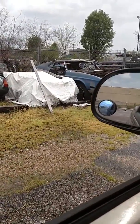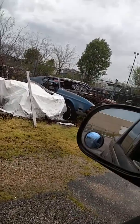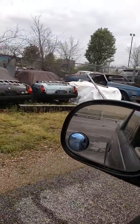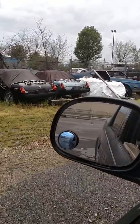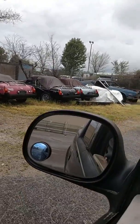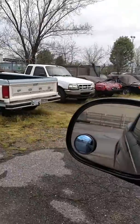I didn't really want to do too big of a video because you know how some people are about filming their stuff. But anyway, that's the Mach 1 Mustang, and the other one is just a regular Mustang. Both of them are just parts cars, as you see. I don't know if I'm really going to deal with them.